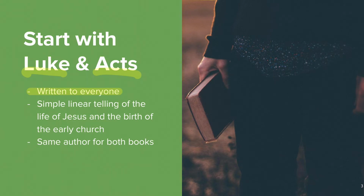The second reason I love to read these books back to back is because they are a simple linear history that is easy to follow. And the third reason why I love reading these books is because it's the same author. And so it makes the transition from one book to the next really easy.